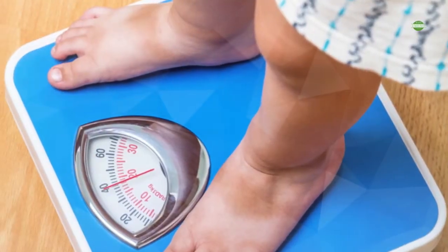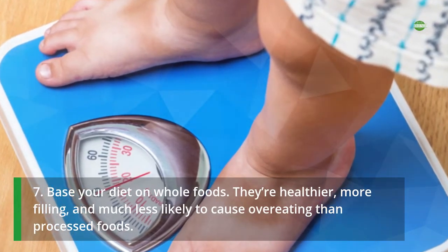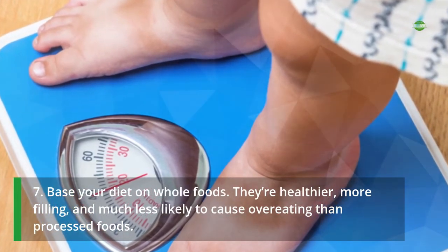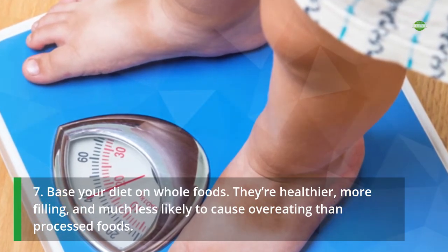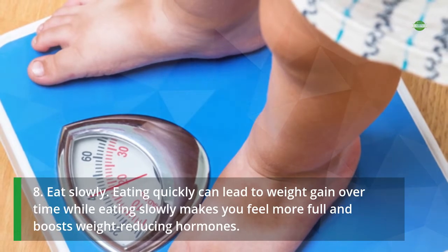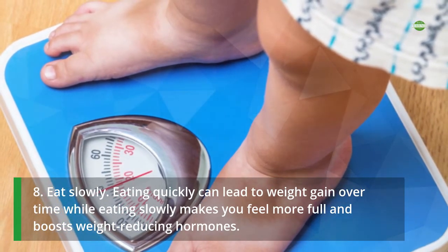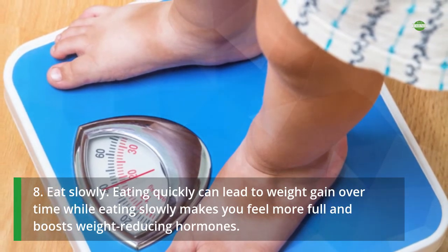7. Base your diet on whole foods. They're healthier, more filling, and much less likely to cause overeating than processed foods. 8. Eat slowly. Eating quickly can lead to weight gain over time, while eating slowly makes you feel more full and boosts weight-reducing hormones.